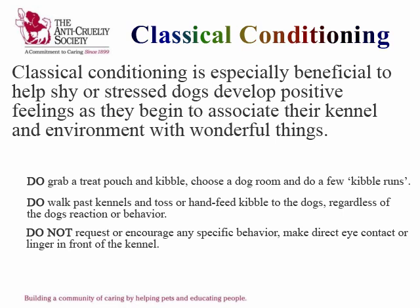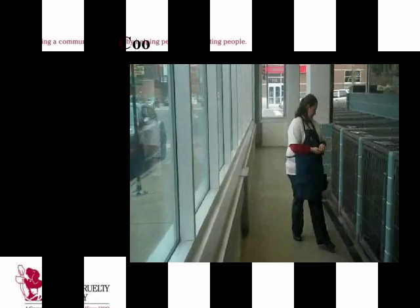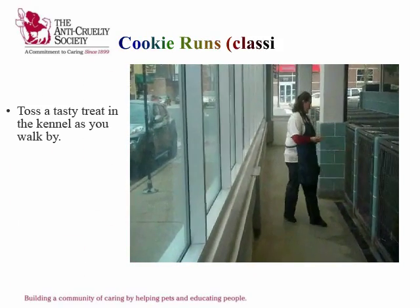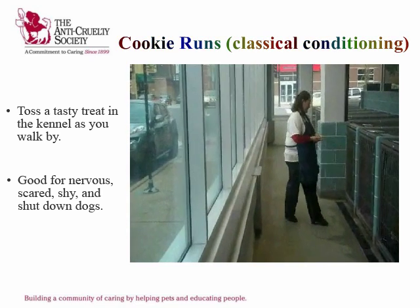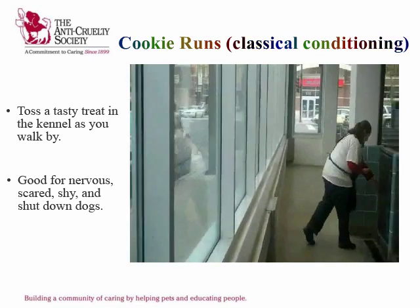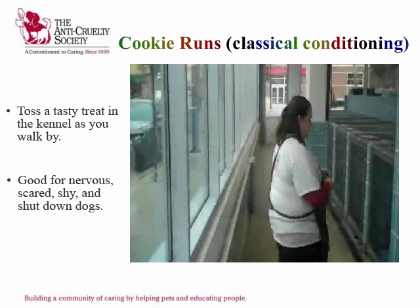Do not make direct eye contact or linger in front of the kennel. Kibble runs are a form of classical conditioning and help the dogs develop more positive feelings about being in the kennel by tossing a tasty, high-value treat as you walk by. This is especially useful for nervous, scared, shy, and shut-down dogs.